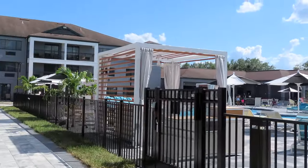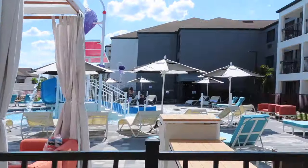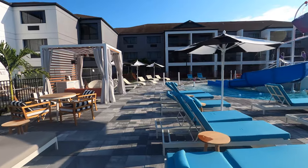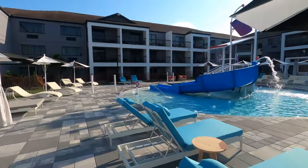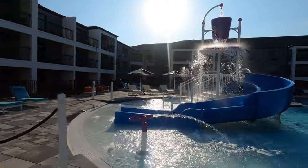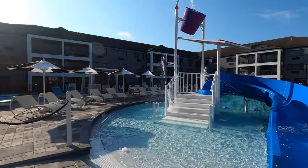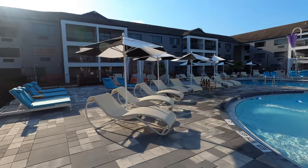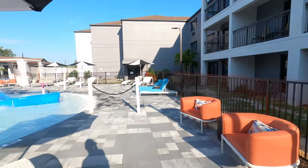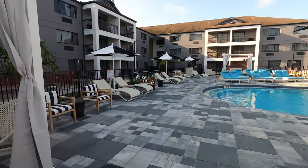Out in the water area, pretty snazzy. Still lots of construction going on, but they've gotten a lot of it done. But yeah, that's super nice. We can head on in. You look over here, they're still doing construction back over here. This is such a beautiful pool area, but it's brand new, as you know, if you saw our old video on this hotel.